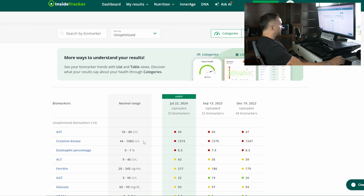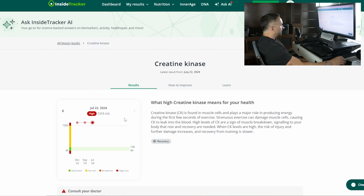AST is a marker of liver function. It's totally normal to be modestly elevated when you resistance train and when you're on a high protein diet. I'm not really worried about that in the context of things. And you can actually click on some of the individual markers and it'll tell you what it means for your health.